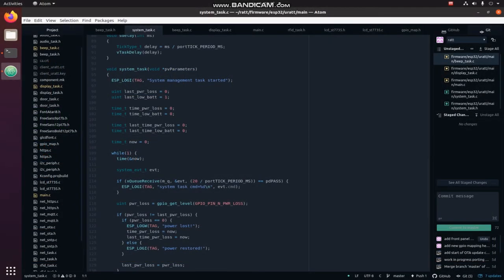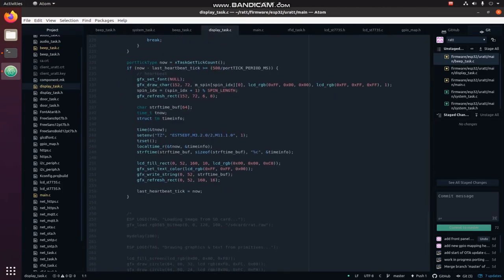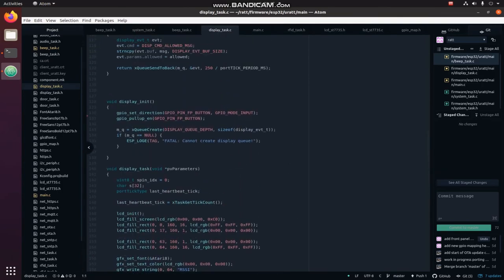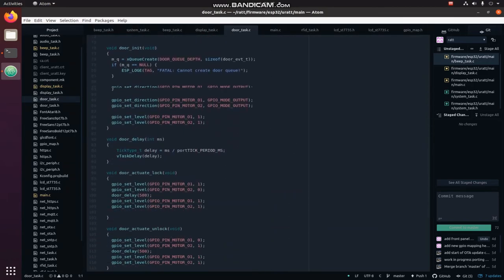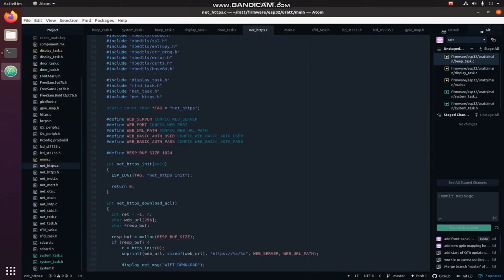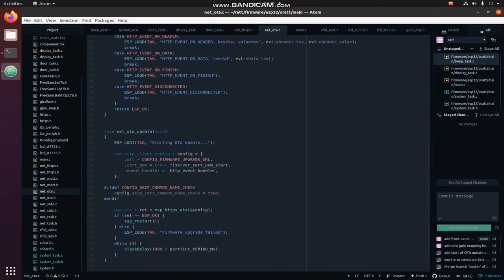So by no means do I consider this firmware even reasonable at this point. It's just a starting point to exercise the hardware. Like I said, it was derived from the firmware that I started back in 2017. A lot of the basic functionality is there, but the overall flow of the system is lacking. So my intention is to basically re-architect this so that there's a centralized task that's kind of managing the overall state of the system and dealing with all the other subtasks in an appropriate manner.